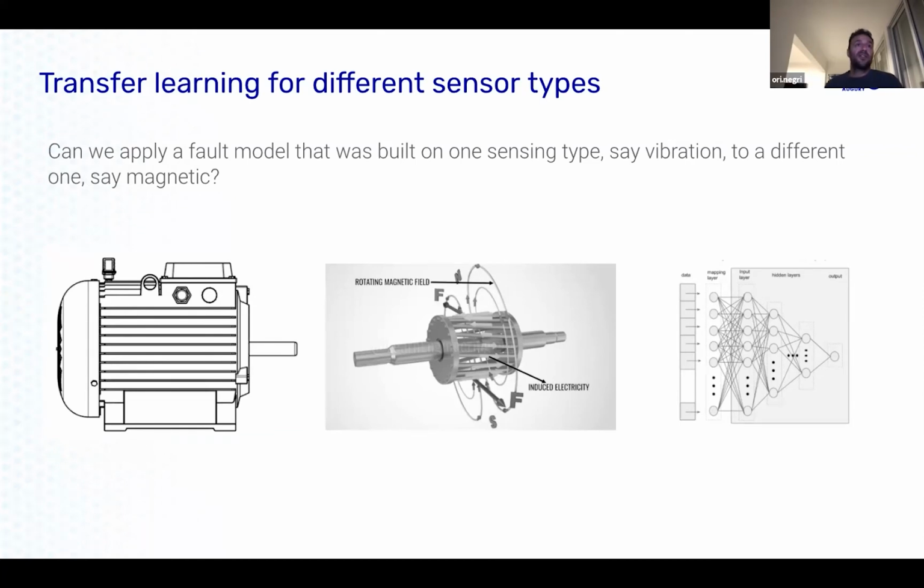So one thing that was really interesting for us is if we can apply this mapping layer in order to learn differences between different types of sensors, not accelerometers which differ in the frequency response, but for example, a vibration sensor and a magnetic sensor, which we also use. Now, of course, for this to happen, you need to have some correlation in the physics of the sensor or the physics of the problem between the sensors in order for that to work.